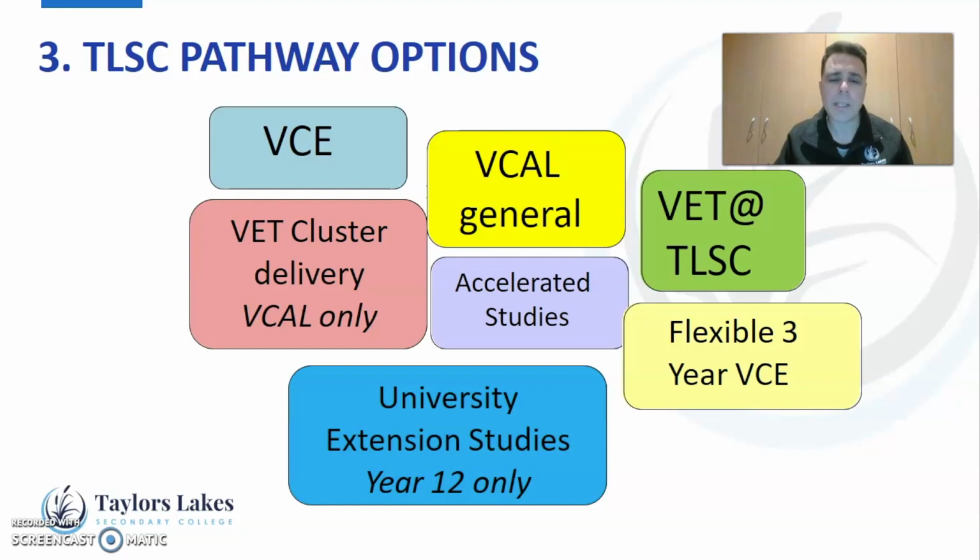But we can also see that right down the bottom there, I guess the only main difference for students in Year 11 coming into Year 12 is the possibility of what's referred to as university extension studies, and I'll get into that shortly. There may be some students who are currently in Year 11 VCE that are looking to make a change as to whether they can move into Year 12 VCAL, and I'll go into a bit of information about that shortly as well.